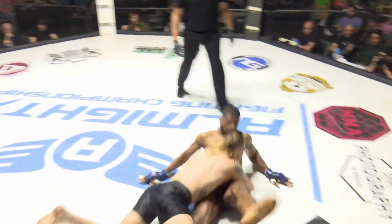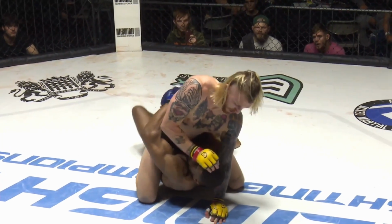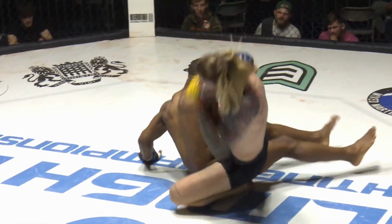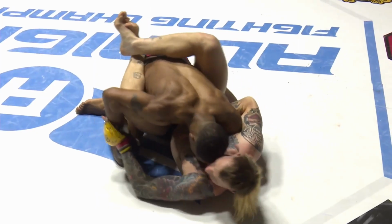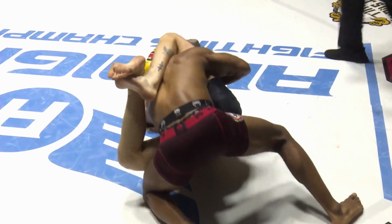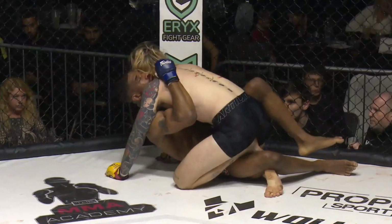Yeah, he came forward like a man on a mission, but Downey-Cave got that body lock, short little elbow there from the top position. He got that body lock, took him down. But Otley, refusing to stay in a bad position when he's given a nanometer of room, he uses it. Defended the high guard there, looking as if he's going to lock in the triangle.